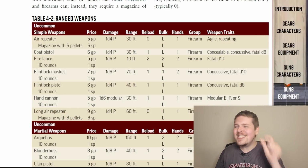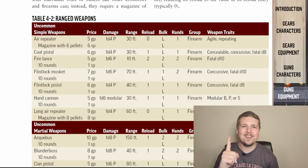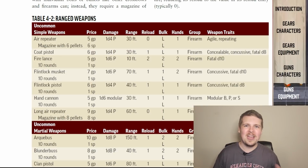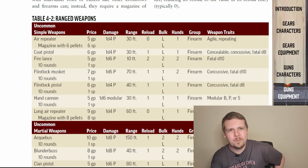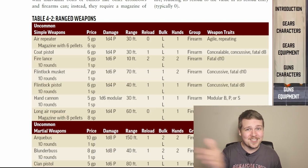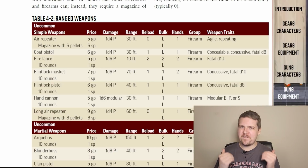The coat pistol is a tiny little 1d4 piercing gun as well, with a reload of a single action, but it does have the concussive and fatal d8 traits. It's also concealable. This is that classic tiny little pistol you can hide in your waistband. It deals piercing or bludgeoning damage depending on which one is better, and on a critical hit it deals d8s instead, plus an additional d8. That's really nice.